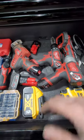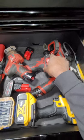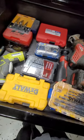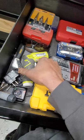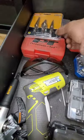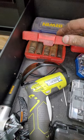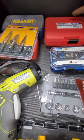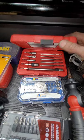More electrical power drawers. I got my DeWalt heat gun, my impact driver, regular drill. I use that with different attachments, some drill bits, some DeWalt drill bit kit, more accessories. Another drill bit kit. Screw extractor kit, a little Ryobi interior nut driver, 90 degree DeWalt kit for when I need hard to reach areas. My step drill bits. These are my screw extractors. When you got stripped bolts, you put them on. More extractors. A little bit kit that's long that I use when doing interior work.